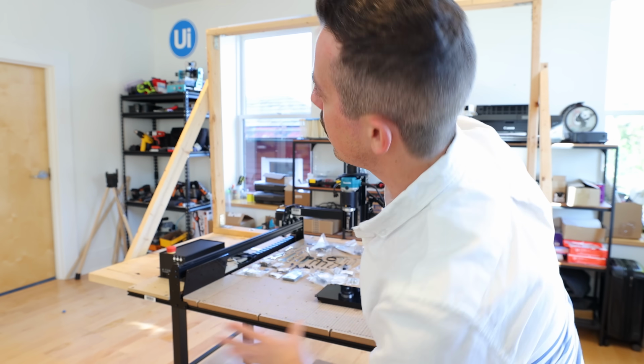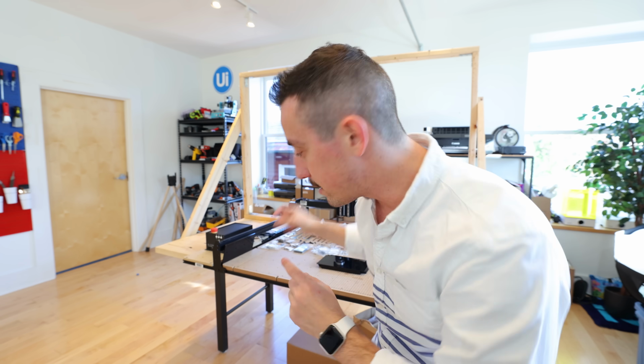I feel like I say that with everything. I've got a fun project here, a fun project there, but I do have some fun stuff that I want to build with this CNC machine. What else do we have?